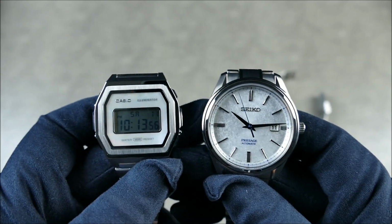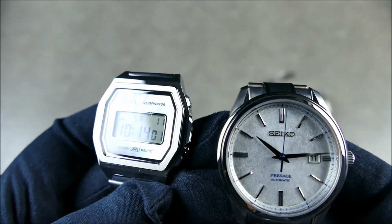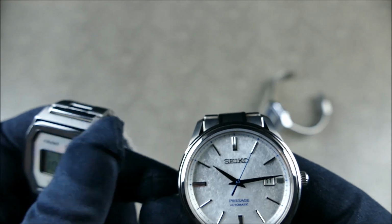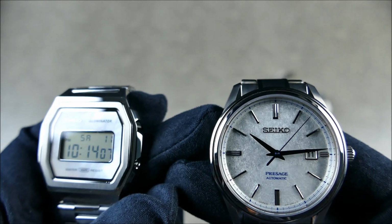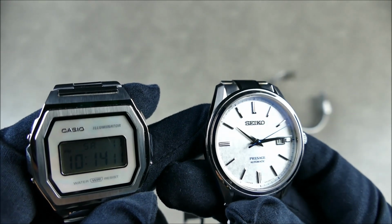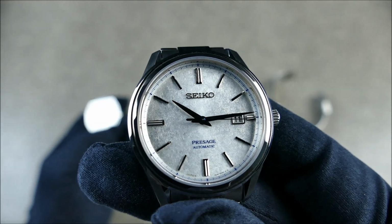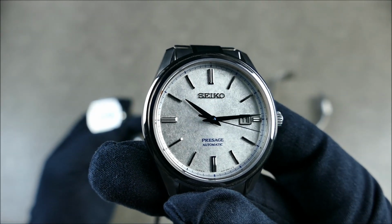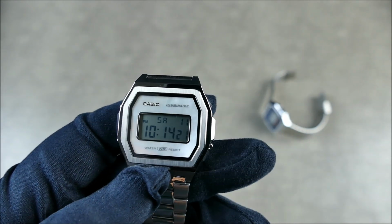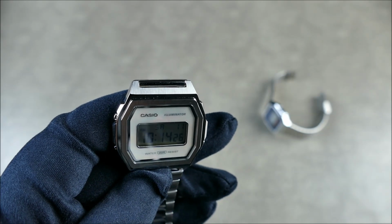But it did remind me a lot of this Seiko, because it has that real nice dial there that gives you something to look at. Really gorgeous. Of course, it's not a snowflake dial by any means, which are really well known within the circles of Seiko. But it does have, I guess, a similar idea, right? Just adding some texture to this really great dial.